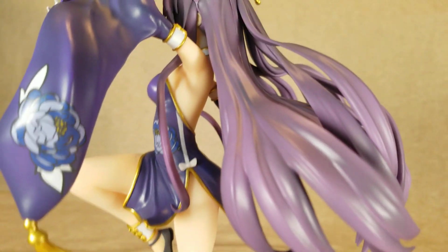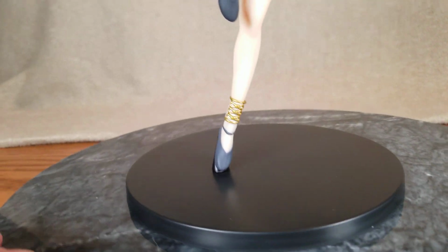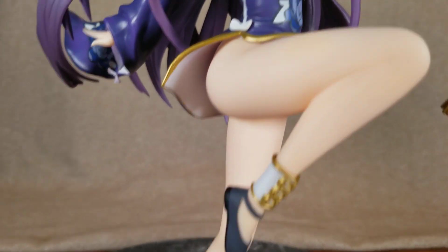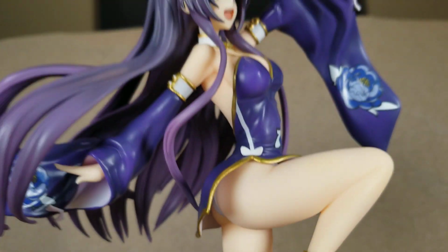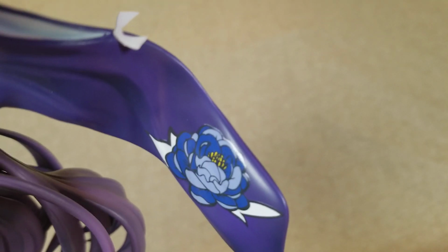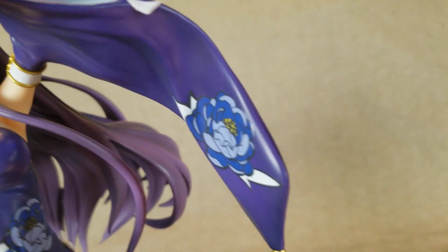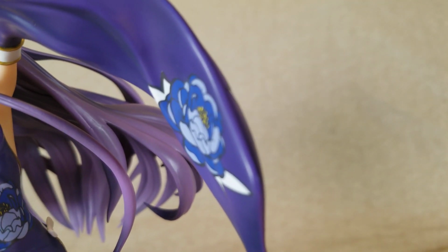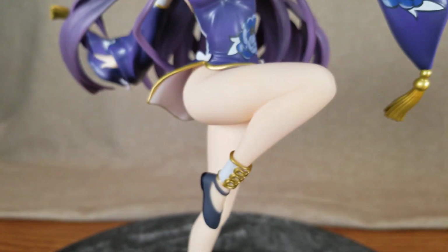Got a nice armpit going on. Nice long legs. Little tiny feet. And of course the underskirt shot and the under booty shot. There is the sleeve, the little decal on it again. Maybe we can angle it so that you can see. Or maybe it just won't focus. But it is what it is.